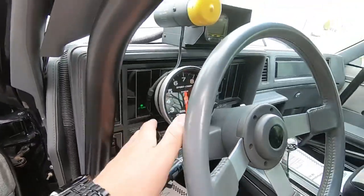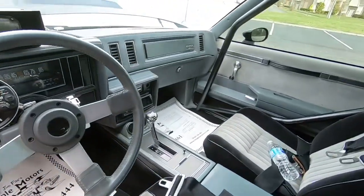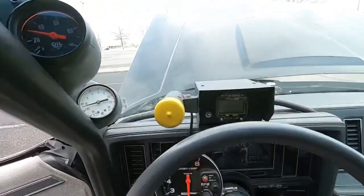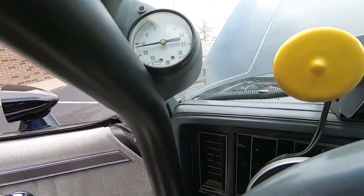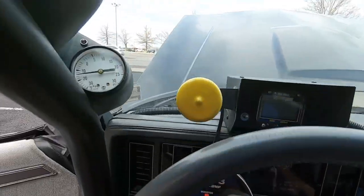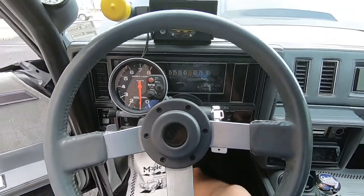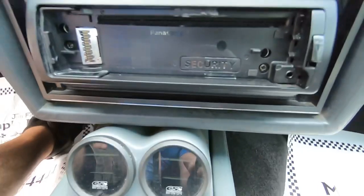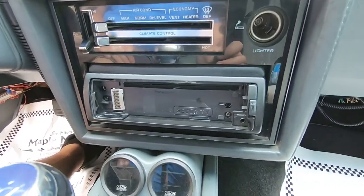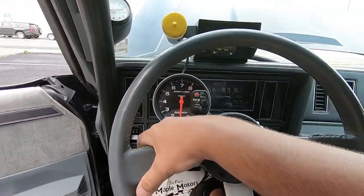Turn the lights on, turn signal, tilt column there with an aftermarket tach. We do have the face of the radio. The blower motor's not kicking on this one. Oil pressure's coming up. That gauge right there is also working for the turbo. These gauges here are off. They're not hooked up. Do have the face to the radio. Horn works good. Okay, let's check some of this other stuff.